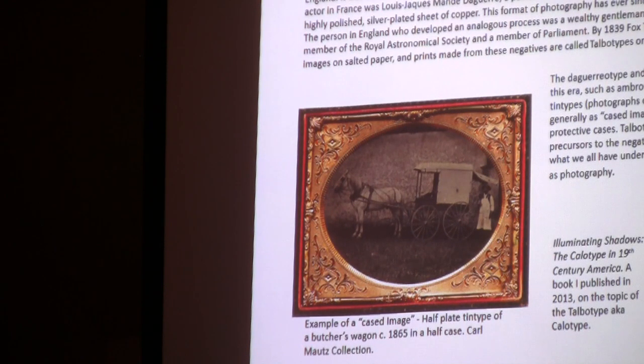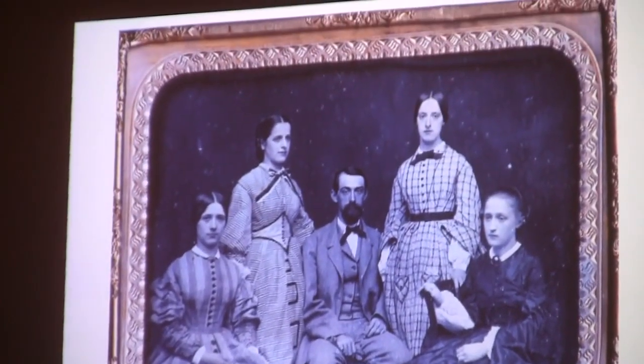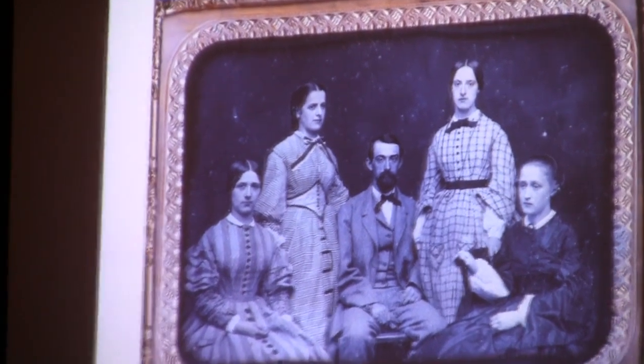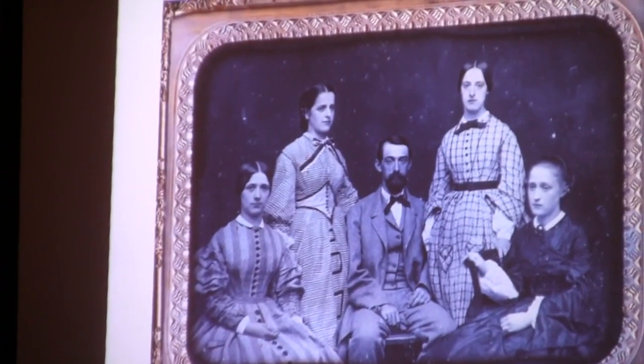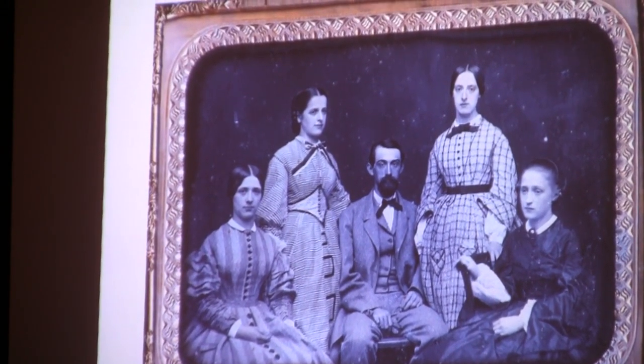So, Sharon. So this is actually the daguerreotype that I brought. It's called a half-plate. It's a very beautiful thing. You can, as I say, look at it in the case behind me. About 1855, there's no maker mark or subject identification, but it is a lovely family portrait.